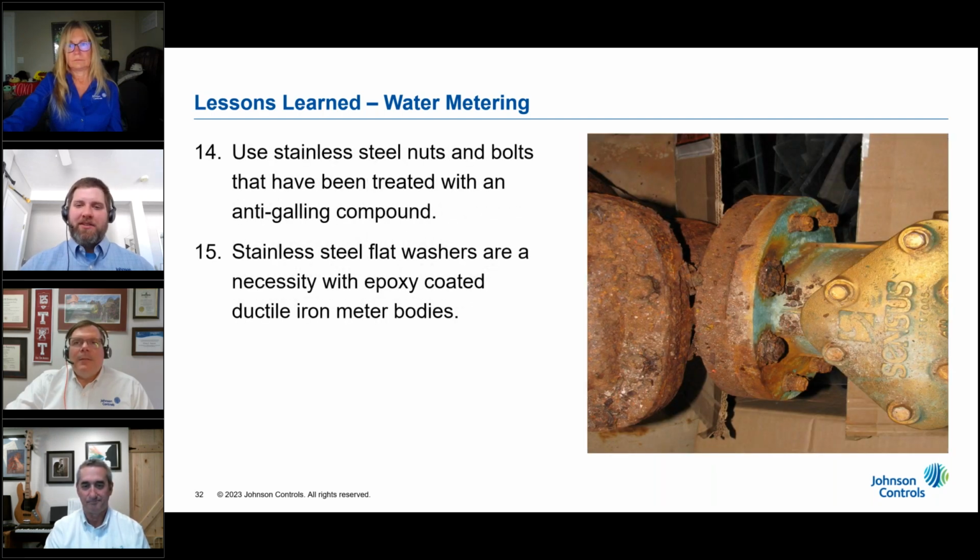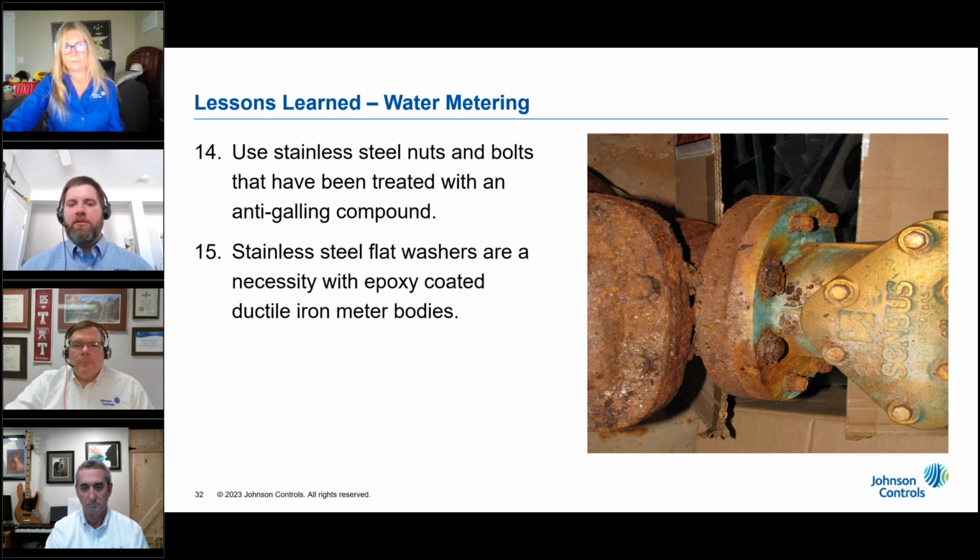Although there's a seemingly endless list of quality control measures that we follow at Johnson Controls, there are two that I'd like to point out given the photo on this slide. The first is that we insist upon using stainless steel nuts and bolts that have been treated with an anti-galling compound in order to prevent the fastener from corroding in most environments. For the meter in this photo, the installer used standard galvanized steel nuts and bolts, and you can see that these fasteners have corroded to the point of imminent failure. At the time this photo was taken, friction was the only thing holding this large meter setting together.